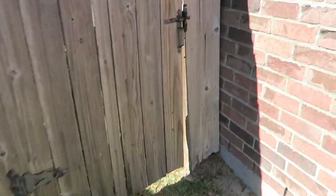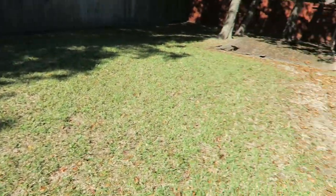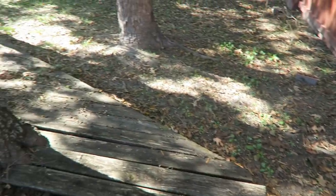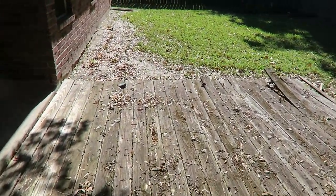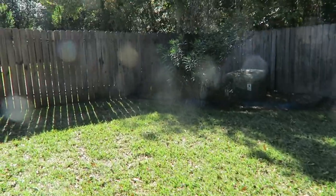Let's walk back here, take a look at the back. Okay. Yep, this sure is the back. So, just looking at this right here. Got a lot of leaves down here, so have to see about cleaning that up. Okay. Got this right here. That over there. Okay. Yep, this needs cleaning up. Clean this up. Get these leaves out of here. And look at that over there. No, that's not too bad.